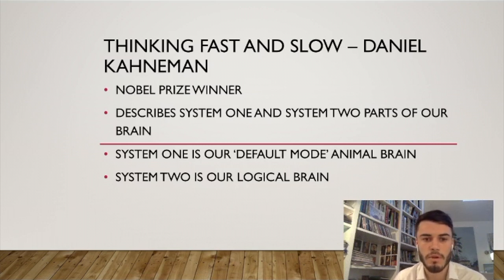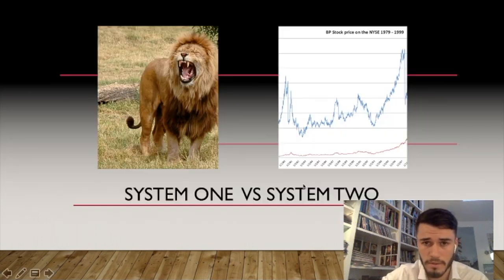In this book, he describes two different systems in our brain. We have system one, which is our animal brain, our fight or flight response brain, which is good if you see a lion. And system two is our logical brain.